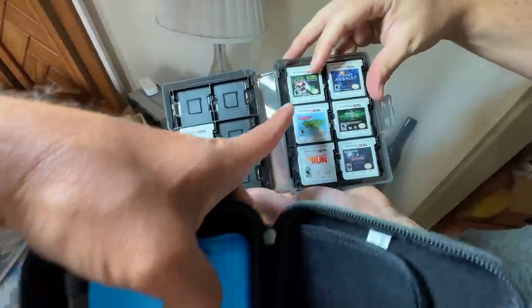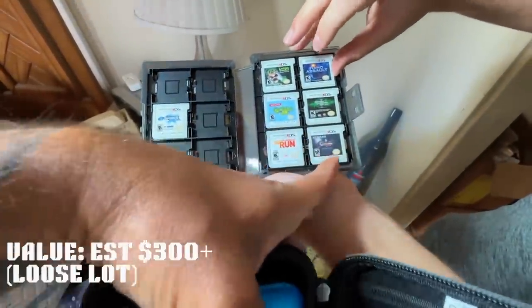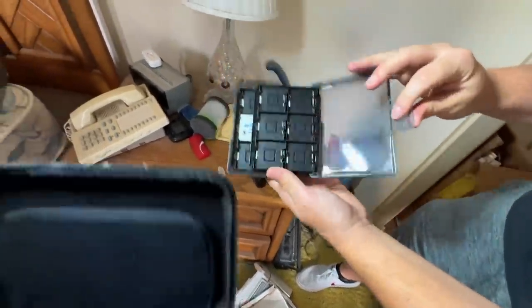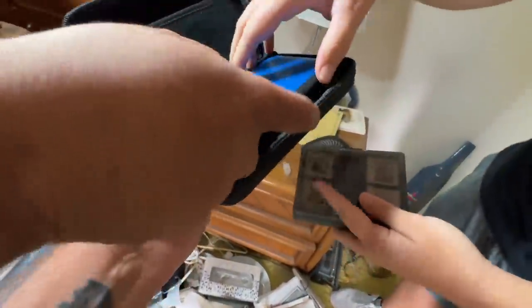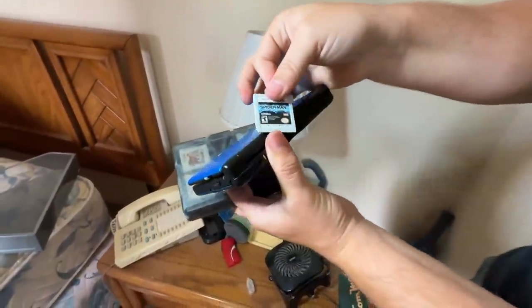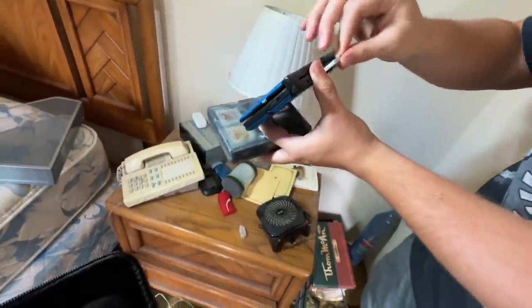Yo! Luigi's Mansion, Green Lantern, Frog, Castlevania! Let's go. Keep flipping. Nothing. Okay, but what's in there though? Oh, there's a game in there! Everybody take a guess. Metroid. Pokemon. Spider-Man! Okay, so let's put that in there.